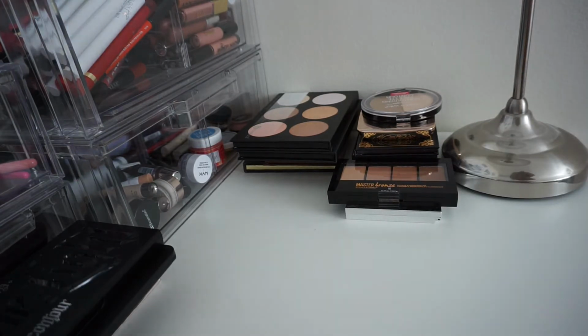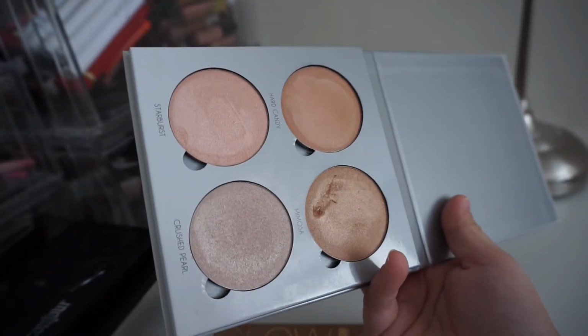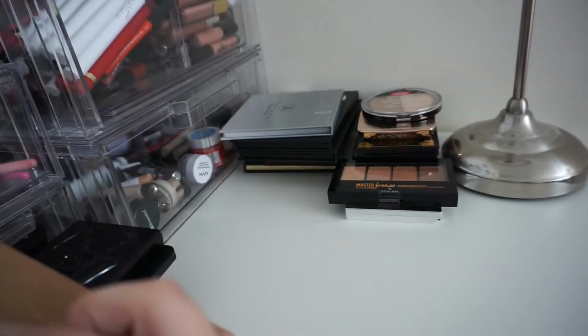Next, I have two of the Anastasia glow kits. I have the Gleam one, which is now discontinued, which is amazing. Definitely keeping this one. And then I have this one in Sun Dipped. I think you can still buy Sun Dipped.